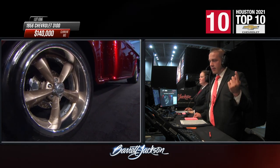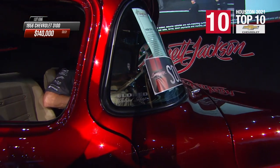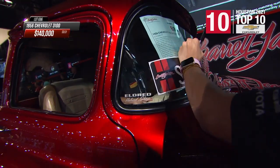We're at $140,000. That's what it sells for, $140,000 for a 1956 Chevy 3100 custom pickup truck. The dark cherry metallic, beautifully done.